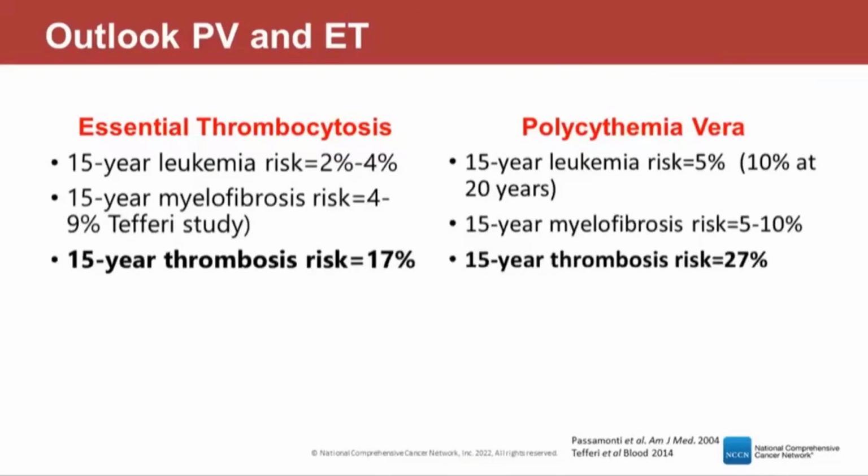I don't like to dwell on this, but it's important to just hear it and then kind of put it away and to not try to think about it all the time. But patients with ET have a risk of transformation to what's called acute leukemia, and that's fortunately very rare. It happens between 2 and 4% of the time. There's a risk of transformation to myelofibrosis, which is somewhere between 5 and 10% or 4 and 9%. But really the main thing to worry about with ET is the risk of having blood clots or thrombosis.